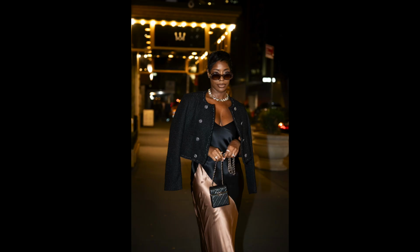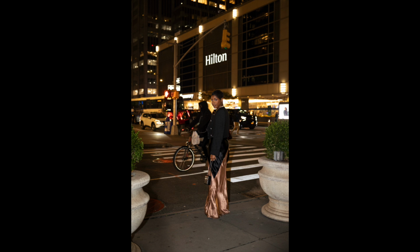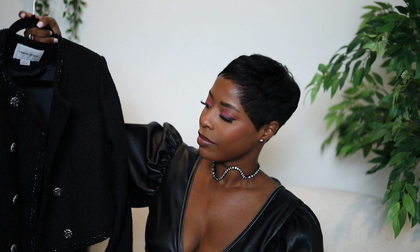I love that it has the silver details. I feel like silver just feels a little more relaxed than gold. Maybe it's just me, let me know. It's double-breasted, and I love this. I love the no collar vibe. I love this jacket. I think on the website it says to size up. This is a US 6.